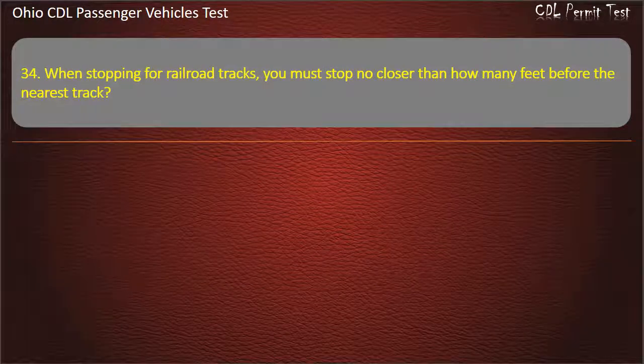Question 34. When stopping for railroad tracks, you must stop no closer than how many feet before the nearest track? 15. 25. 20. 50. Answer.